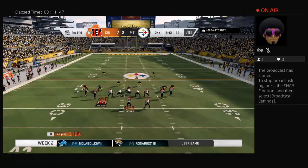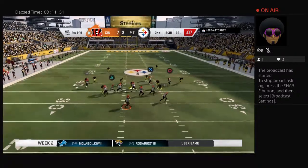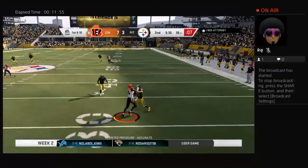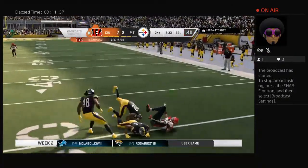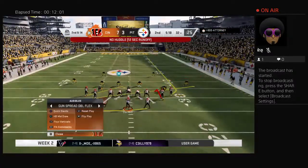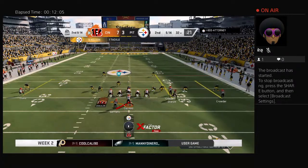On 1st and 10, Darnold. He's got his man Sharp complete. And he'll lose yardage. Brought down at the 32. That's going to go as a loss of 4, and it'll be 2nd down.